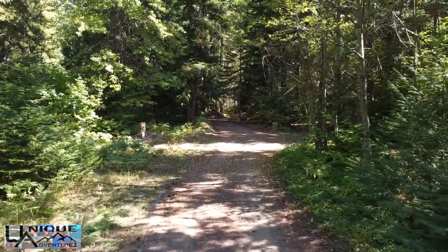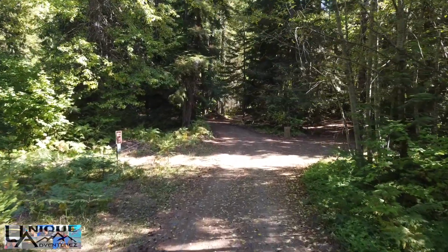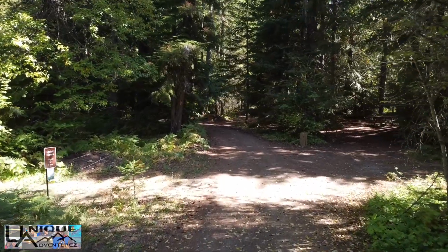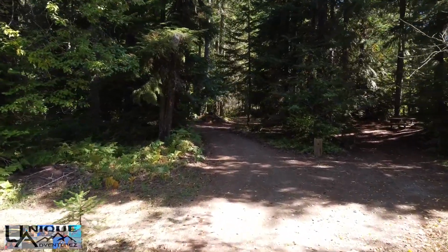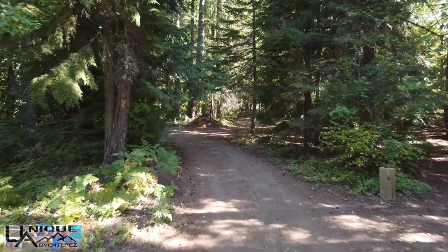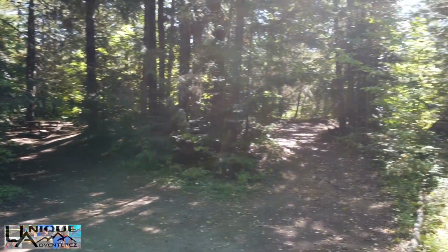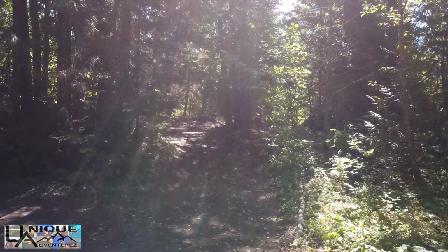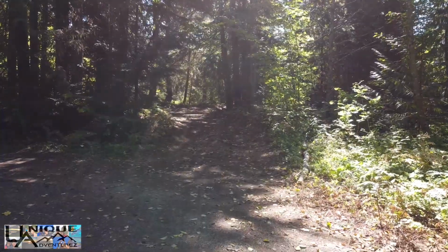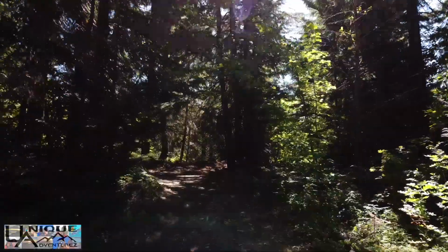So as we come up here on the right hand side, you're going to see the first site, and these are kind of little pull-throughs. And I think there's another little parking spot here. I'm going to flip the drone to the right, and you'll see a little parking spot up there. And I think the trail will actually go back here a little bit. You might have access to that big lake on the back side of the campground.